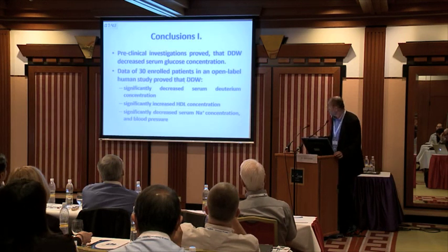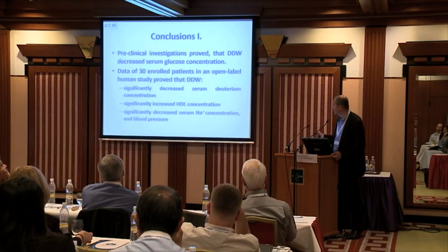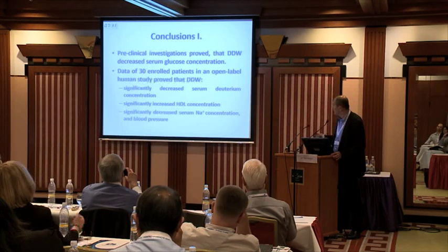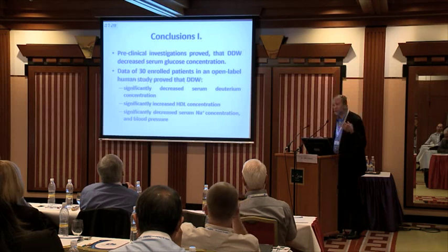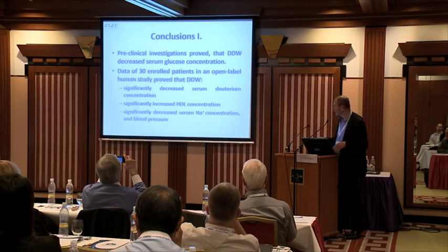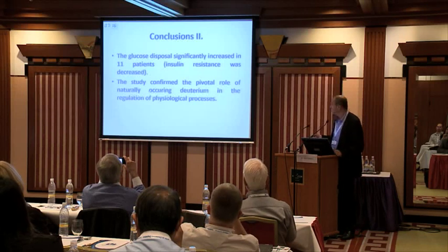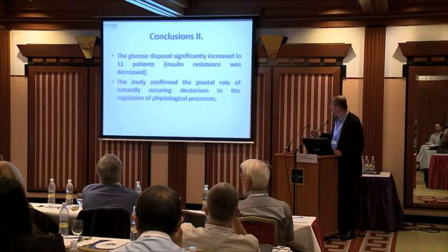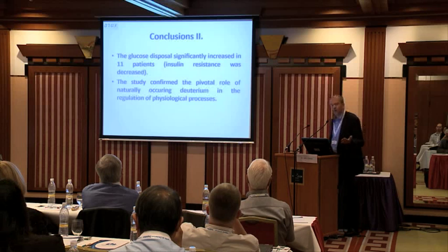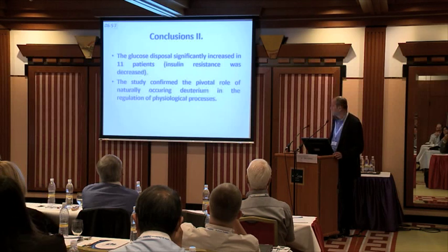So, conclusion: in a preclinical study, we proved that deuterium depleted water decreased the serum glucose concentration. The 30 patients in an open label study showed that we could reduce the serum deuterium level. We increased the HDL concentration. We significantly decreased the sodium concentration. And in 11 cases, we could drastically reduce the insulin resistance. The study confirmed that deuterium has not only a role in tumor development, but it may have a very important role in metabolic diseases.